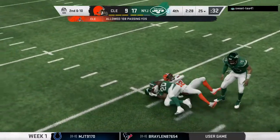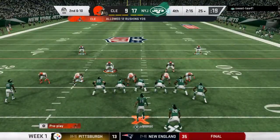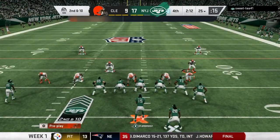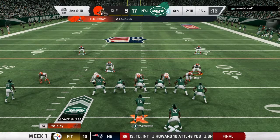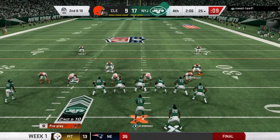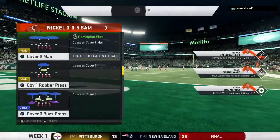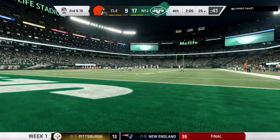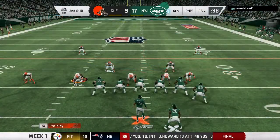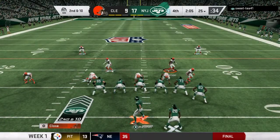Second and 10 at the 25-yard line. They don't need to run another play here before the two-minute warning. Let's see if they do it anyway. Whistles now in a timeout defensively. So a wise move as they'll use the first of their timeouts to force one more play before the two-minute warning. They had the run for no gain. Now they'll try again from the 25 on second and 10.